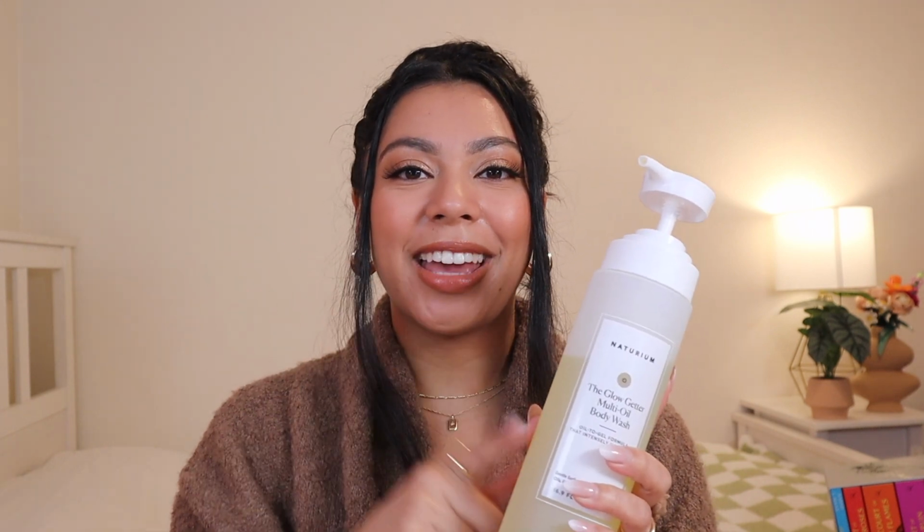And next on the roster is the Naturium Multi Glow Getter Body Wash. I absolutely love this stuff. This has been my #1 favorite body care product over the past year. This body wash is just so amazing. I am someone that has super sensitive, dry, eczema prone skin, and I have just really loved using this product. I believe Naturium is a K-Beauty brand, so you know this is legit.